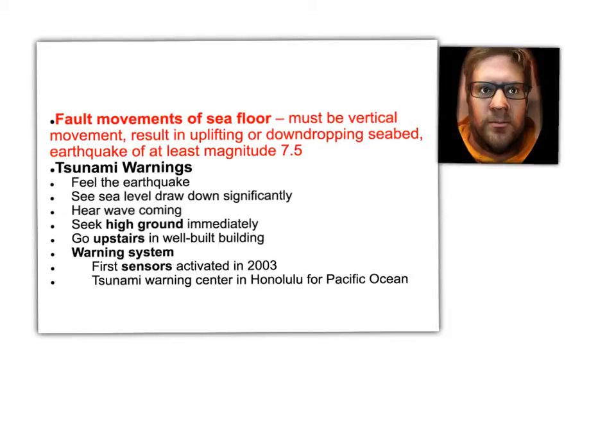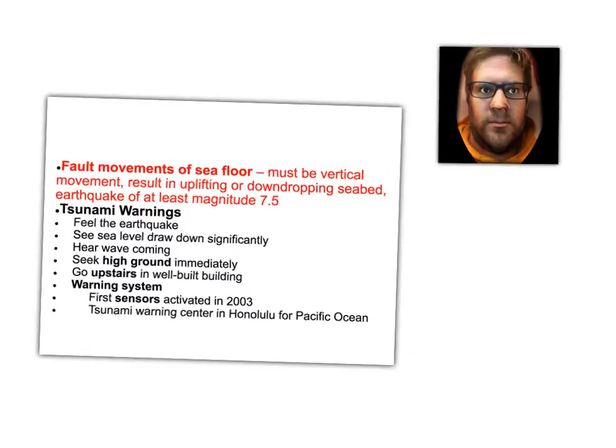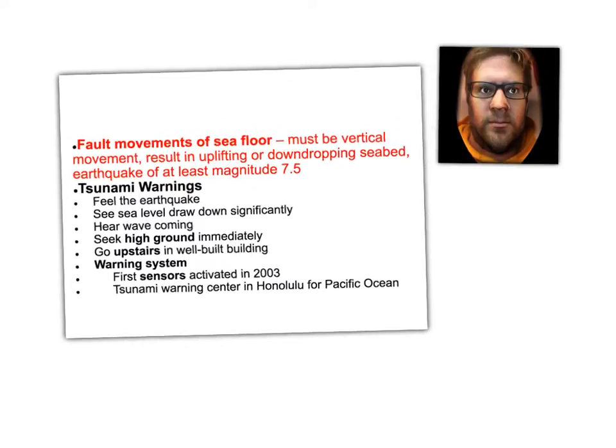Now, there are some warning signs for tsunamis. The first thing is, do you feel the actual earthquake occurring? If you feel any earthquake and you're by the beach, good idea maybe to go away from the beach. A big one is that sea level draws back in. We hear a lot of times that happens. We mentioned that several times. You can actually hear the wave. It kind of sounds like a roaring effect. Any of those things happen, you seek high ground immediately. Go upstairs if it's a well-established building, and then there are actual warning systems in place as well that can detect whether or not a tsunami is occurring.